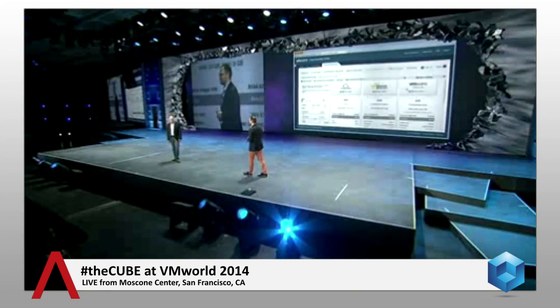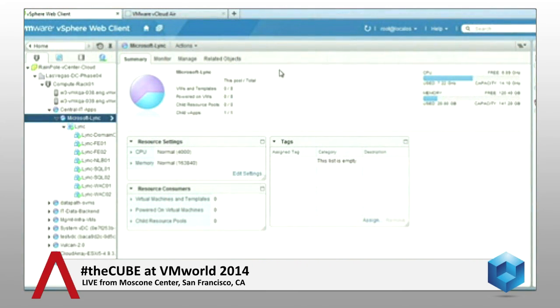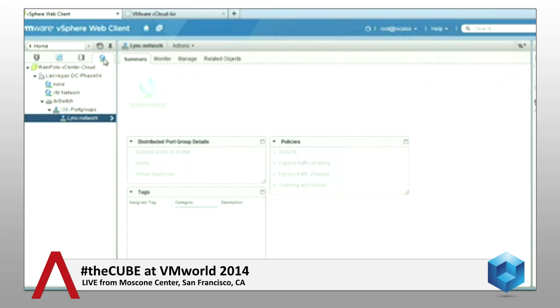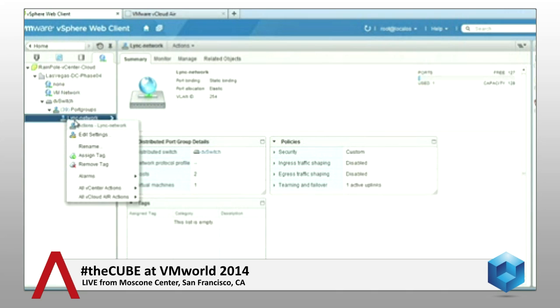So let me show you the first step we have to take. In this case, we picked a multi-tier application, Microsoft Lync, which is a platform for unified communications between co-workers, for example. And we decide to extend the network. In this case, we're going to use the vCloud Connector, the new version, which allows you to do this full layer 2 network extension into, in this case, vCloud Air. So we right-click on the application, we go to the vCloud Air Actions and Extend Network.